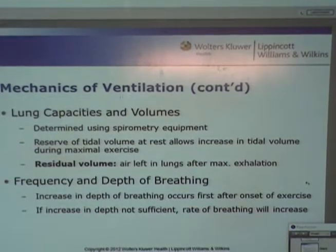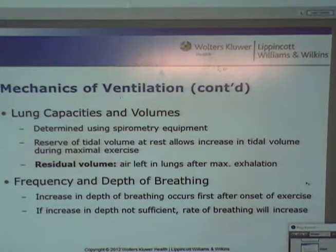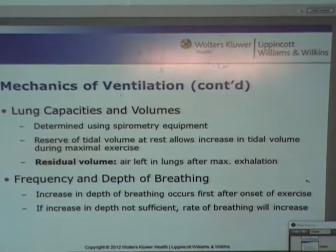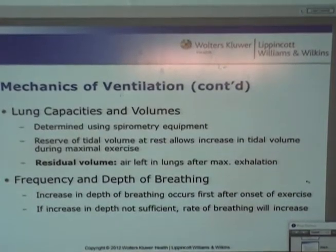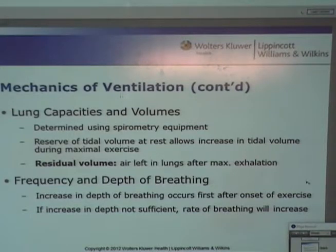When we look at the changes in breathing when we start to exercise, generally, right, it's accepted that what we do first is we start to breathe more deeply. So when I begin to go for my power walk, the first thing I do is go, right? And then, if that is not providing enough oxygen for the level of work that I'm doing, I'll start to breathe faster. Okay? So, the changes that occur are all to do with delivering oxygen to the working muscle.